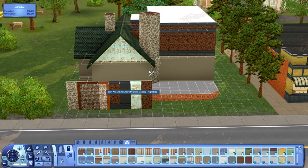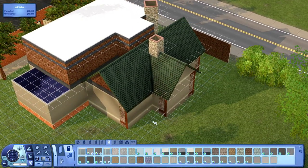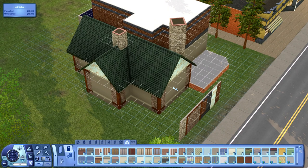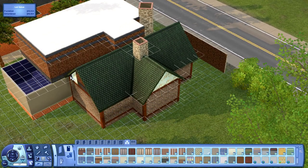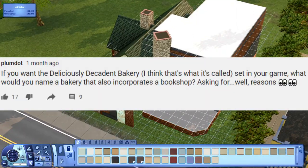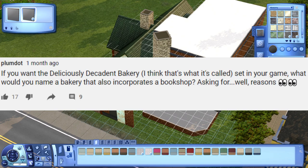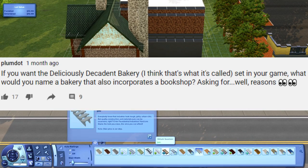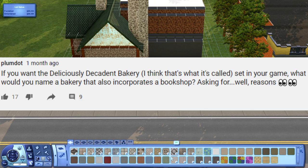Let's build a bakery. But then I decided to take it one step further, and I wanted to add a bookshop to the side of it. So as you can see now, the bookshop is on the left and the bakery is on the right. And then about 4 weeks ago on my community tab, I asked y'all if you wanted the deliciously decadent bakery, which I'm a moron, it's called the deliciously indulgent bakery set, if y'all could give me some name suggestions for a bookshop slash bakery. What would you guys call it?